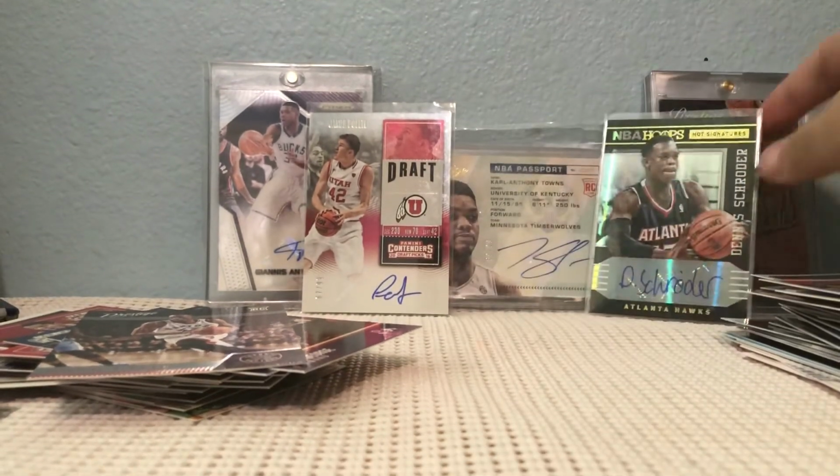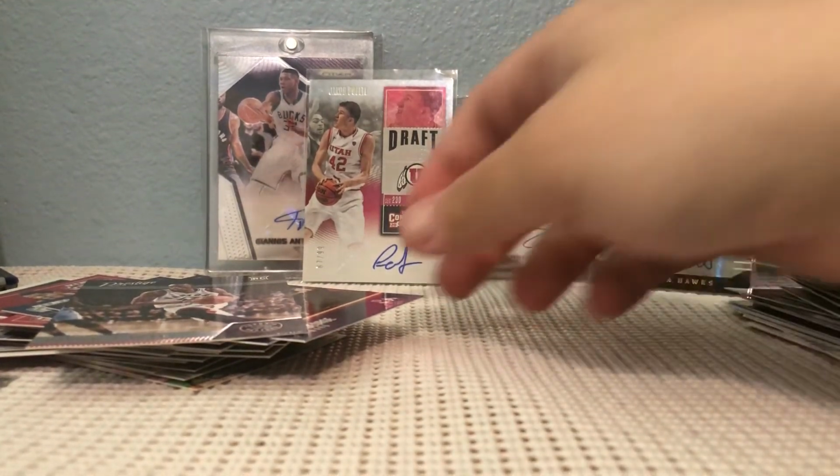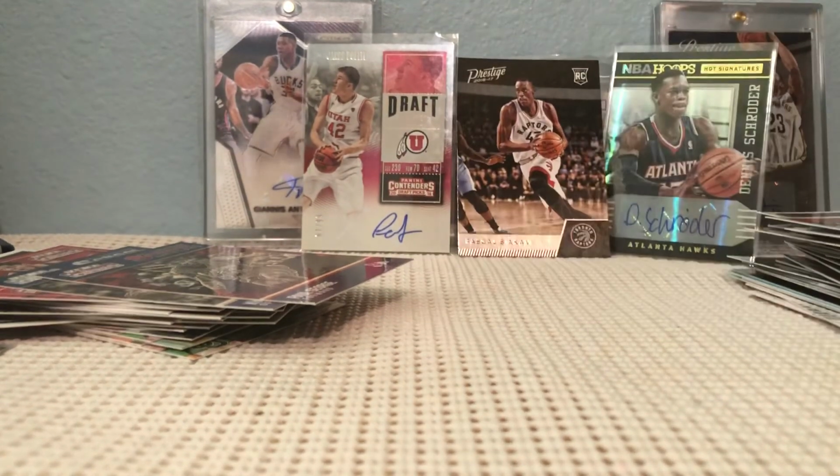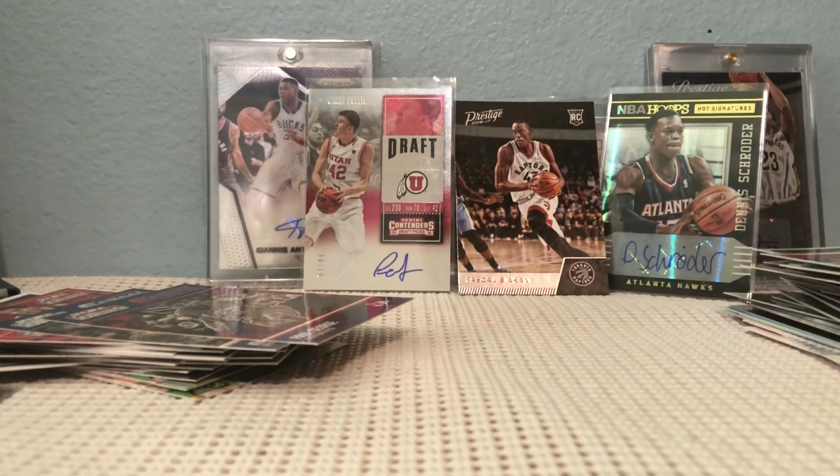Dennis Schroder, Jakob Poeltl, and Pascal Siakam rookie card. So to name it for you.